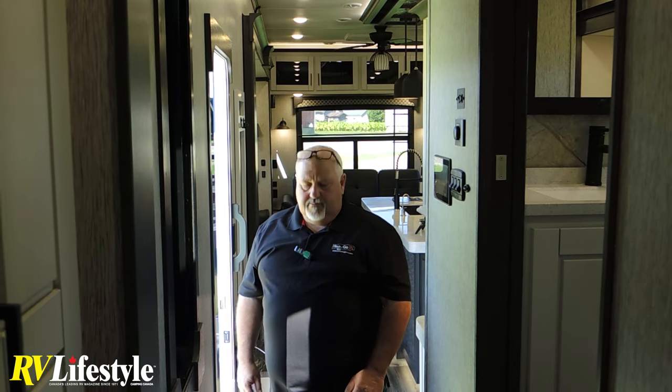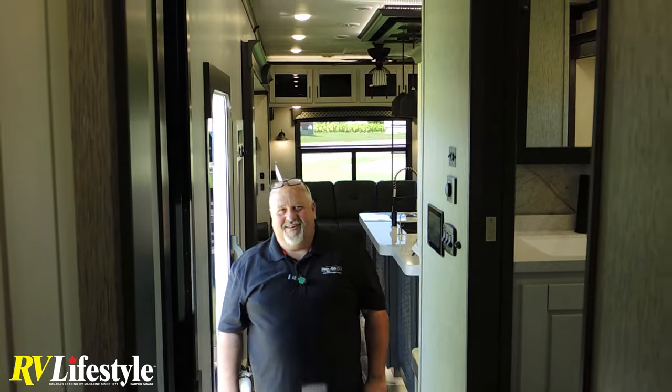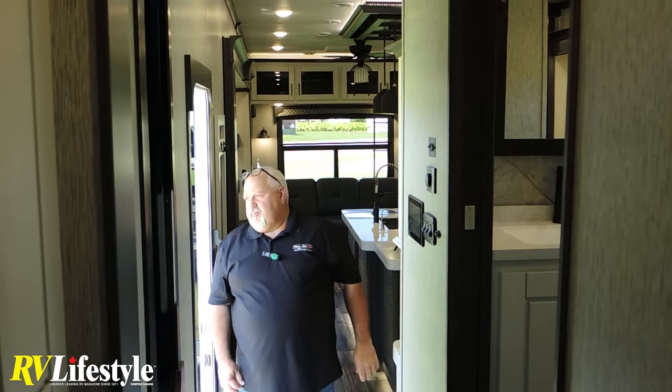The weight you're towing, and her trailer's loaded. She's got all her supplies for the summer in there. Excellent. So, yes, they're not bad at all.